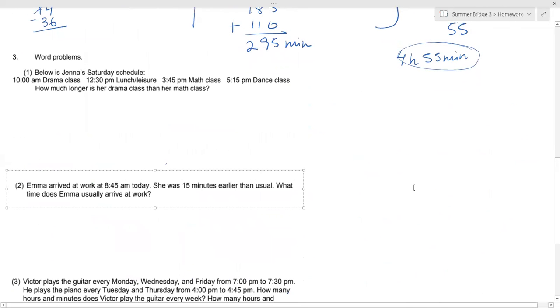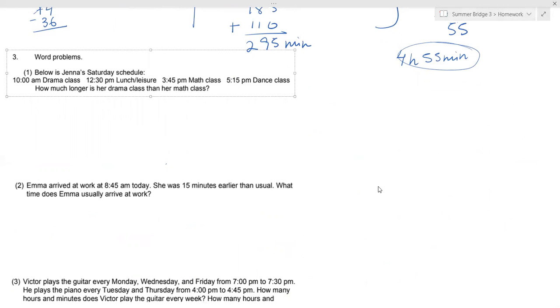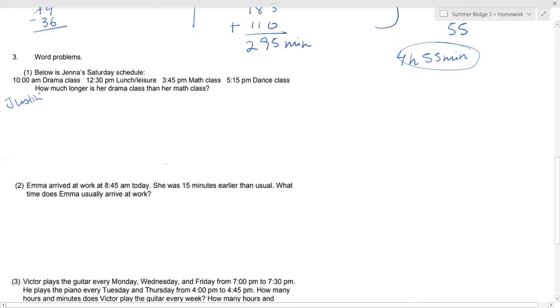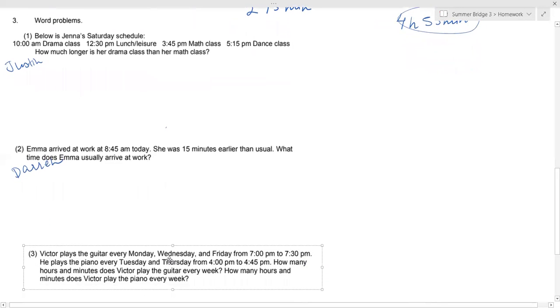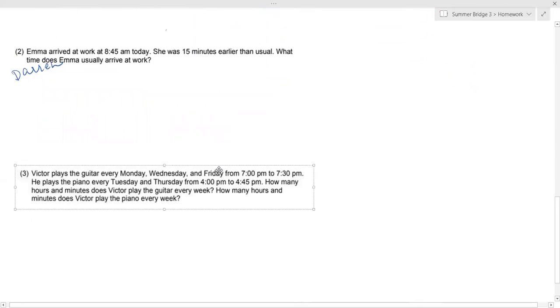All right, word problems. I'm going to ask some people. Steven, do you want to do the first one? No, what about Matthew? Justin? Sure. Justin, okay. Second one, Darren, would you like to try this one? Okay, and then the third one, Irene, do you feel confident? No, Aaron? Third one? Okay, we'll get back to that one.